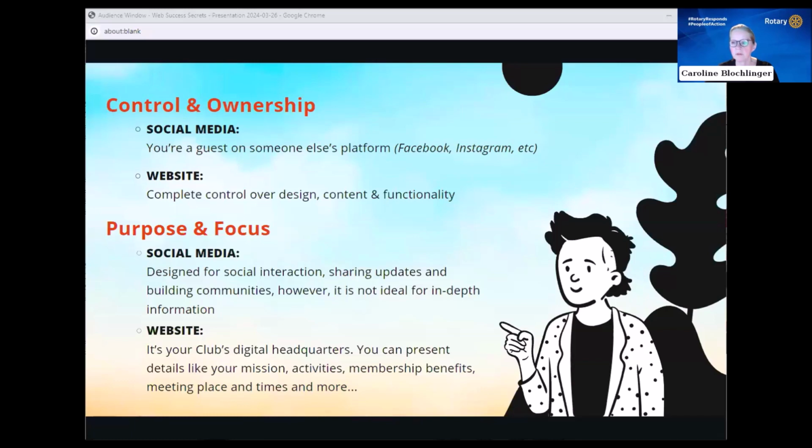People want to have fun on social media. In fact, it really is one big party room. Think about it. You show up, say hello, look around, comment, have a good time, and you leave. So your social media is designed for social interaction. It's not ideal for in-depth information. Let's look at your website. It's your club's digital headquarters. It's a place for your mission, activities, membership benefits, meeting place and time, bulletins, and showing off the successes of your club.